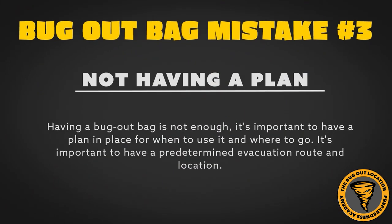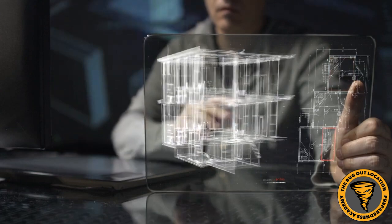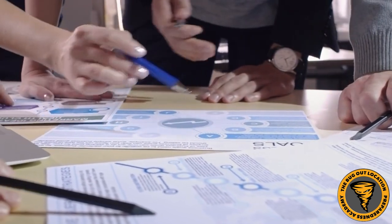All right, so number 3 here, and this is a big one. This is not having a plan. And I think a lot of people put their bug out bag together, but don't really think about what they would do in certain situations. If you are at work, if you're at school, if you're at home, where would you go in those certain situations? Do you have an actual bug out location that you could get to?